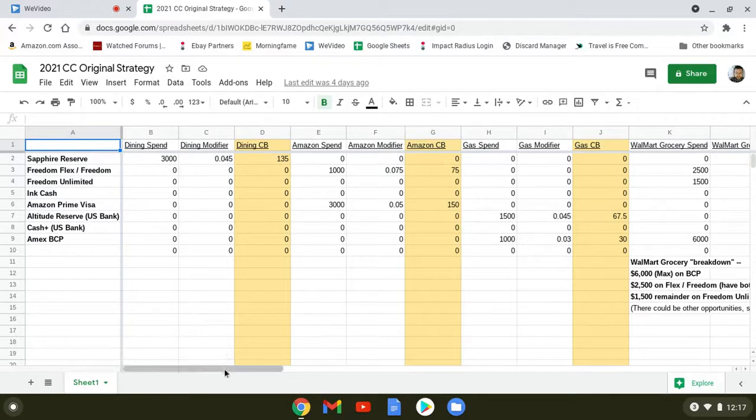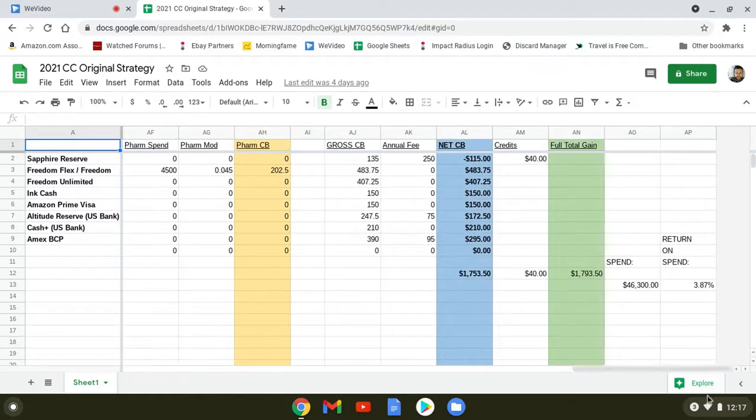So this is what I call the original strategy for 2021. In other words, if I don't add any new credit cards, here's how my 2021 will go. Now you'll see over here a little bit over $46,000 of spend. That's not my exact budget. I kind of crafted this as stereotypical middle class, upper middle class, suburban dad, suburban mom type spending, where you have a full-time working parent, maybe two full-time working parents, or 1.5, something like that. So by maximizing all these different categories across all the credit cards that I own, down here in the corner it says return on spend, I would be averaging 3.87% for a full total gain net of fees of $1,793 and change. A 3.87%, almost 4% return on spend certainly isn't bad at all, but by getting new cards, can I do better? And is it worth it?